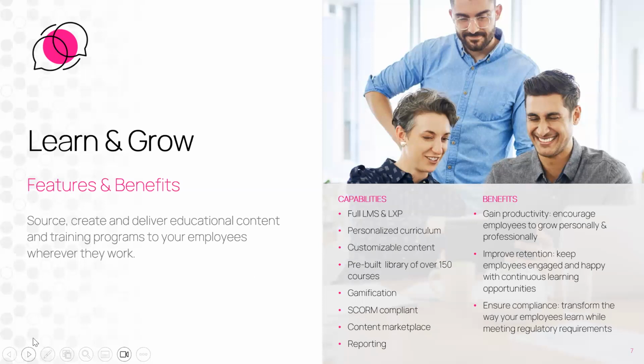You'll gain some productivity, encourage employees to grow personally and professionally. You'll really improve retention. Keeping employees engaged and happy and wanting them to continuously learn and open up new opportunities does improve employee retention within your company. And then ensuring compliance.